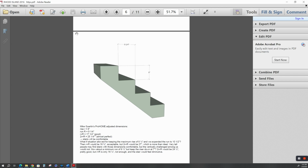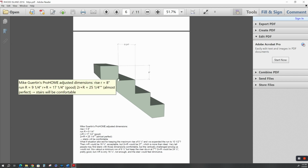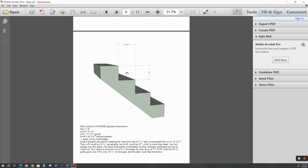Where's my, oh, this is not in Microsoft. This is not in Edge, so I don't have a pen tool. Oh, heck. That's why I don't do cooking shows, boys and girls.